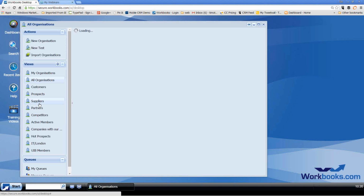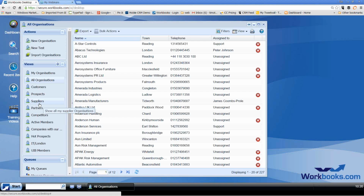So if I dive into organizations first of all, up pops a pretty typical window in workbooks. So when you see workbooks information, they will appear as windows on your desktop, and like any window, they can be minimized and maximized. You can also set up by default that when you log into workbooks in the morning, this particular window pops up in front of you. So here we are, rather like Excel. All of the companies that we've got in the system, you can define what columns you see here as well. You can also put people into different groups. These are called views in workbooks, and that's done using this filtering facility here.